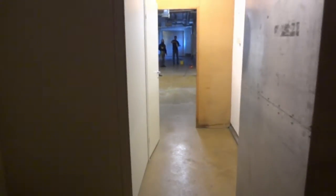And here we have the bathroom. And this is the furthest corner in here. One eternity later.